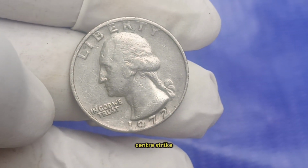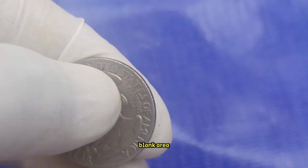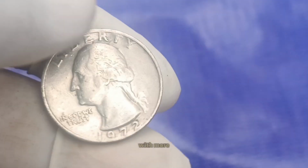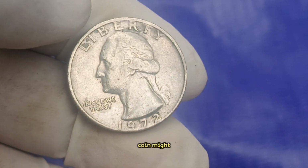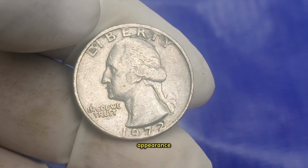An off-center strike is another error where the image appears shifted, creating a blank area on the coin. The degree of off-centering can affect the value, with more extreme off-centers being worth more. Finally, there are planchet errors. Sometimes, the coin might have a cracked or improperly prepared planchet, leading to a unique appearance.